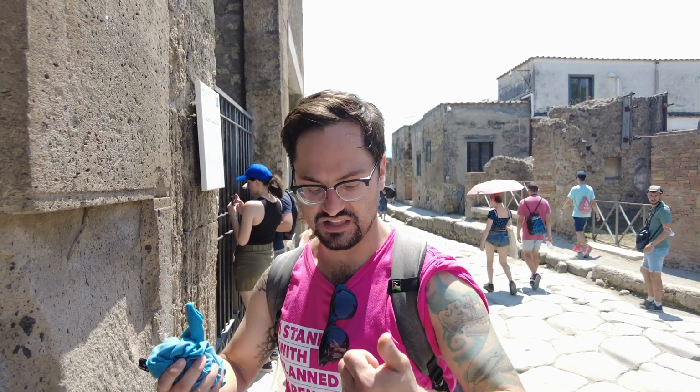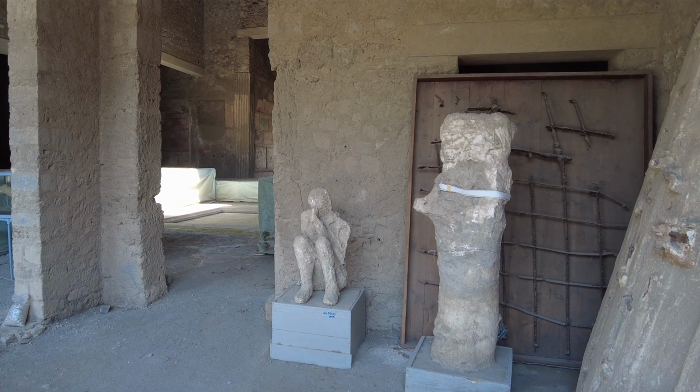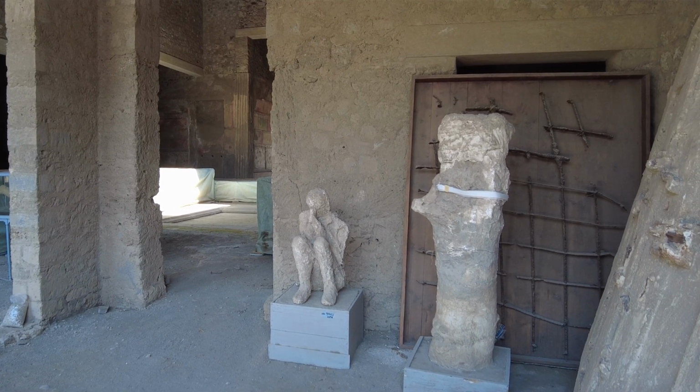We've just stumbled upon the first fully preserved bodies here in Pompeii. And the way it worked was that after the eruption, everyone's skeletons were kind of frozen in place. Later on, archaeologists came and they filled them up with plaster, so the bodies are perfectly preserved. You can see facial expressions, hands, arms, and legs. It's really chilling to see these bodies.